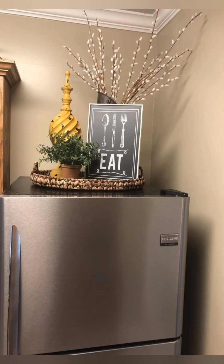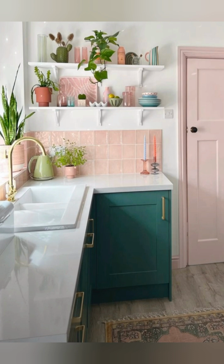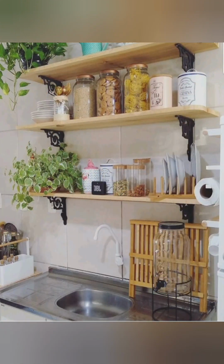Vintage bar stools. Add vintage or industrial style bar stools around your kitchen island or counter. Galvanized metal accents. Incorporate galvanized metal bins or trays for a rustic farmhouse touch.